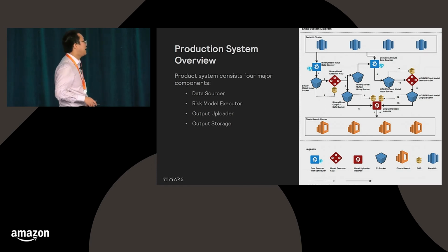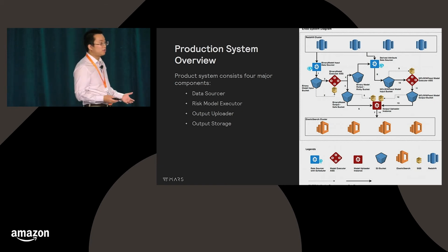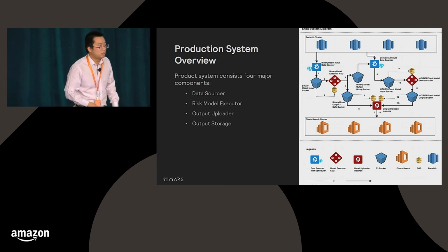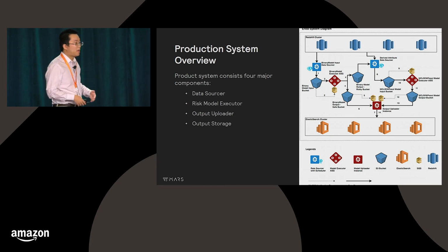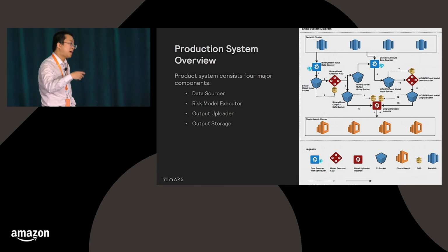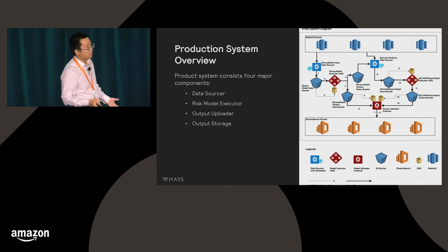The next component is what we call the uploader. You may be curious why you need a special component to just upload the data. Well, if the data is really small, you don't need it, because it's manageable. You can just directly upload the data to your storage. But here we talk about hundreds of millions of prediction results every week. So we need a really special component to monitor the upload status, to make sure you won't overload your service, otherwise you'll get a problem.